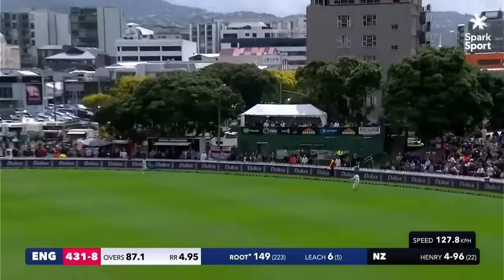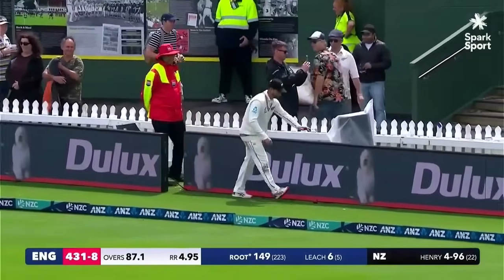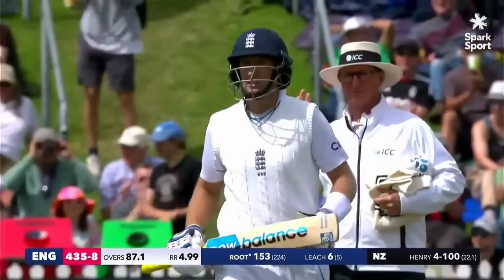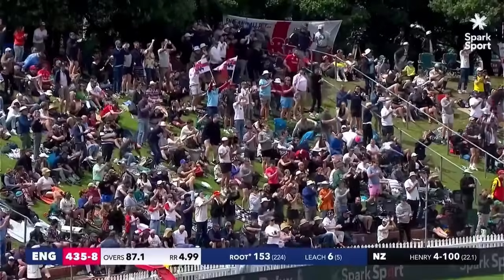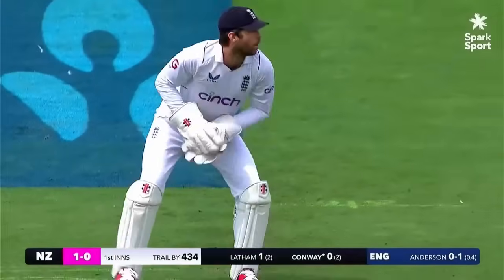That's a half a chance. No, it's all the way. Brilliant placement. It's bounced just before, but it's 150 for Joe Root. And we'll be working too. There it is there. That is a peach.